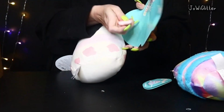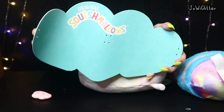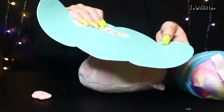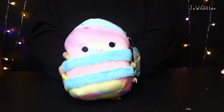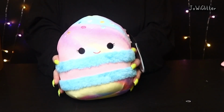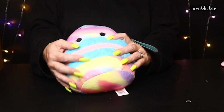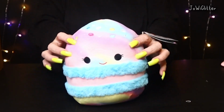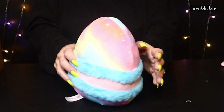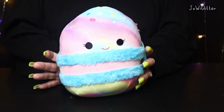They are attached in so many places. It's actually a pretty sturdy thing that they were attached to. So this is adorable 8-inch Amandine the Macaron. She is so cute and she is beautiful. Coloring is beautiful. There's a bright blue and some pinks and yellows, all the rainbow pretty colors. And I just am obsessed with macarons right now.